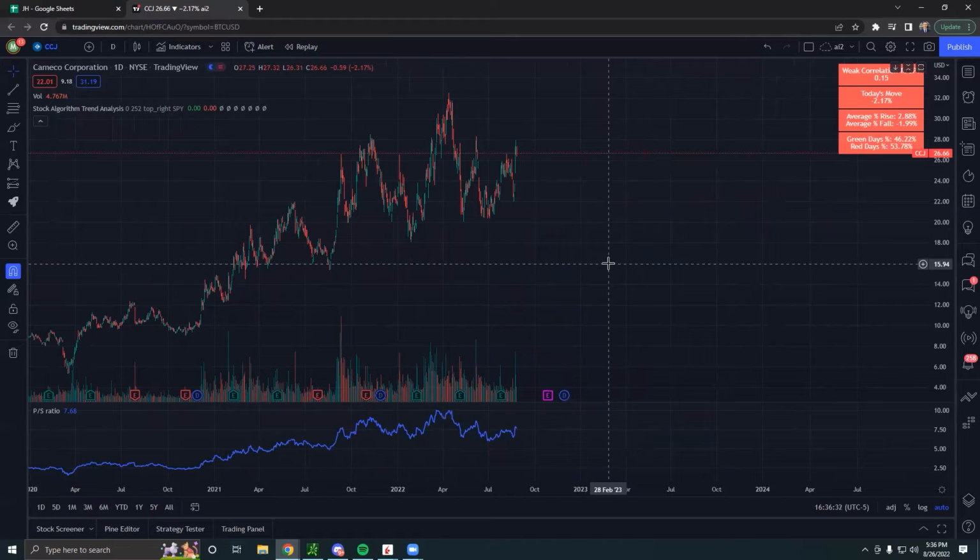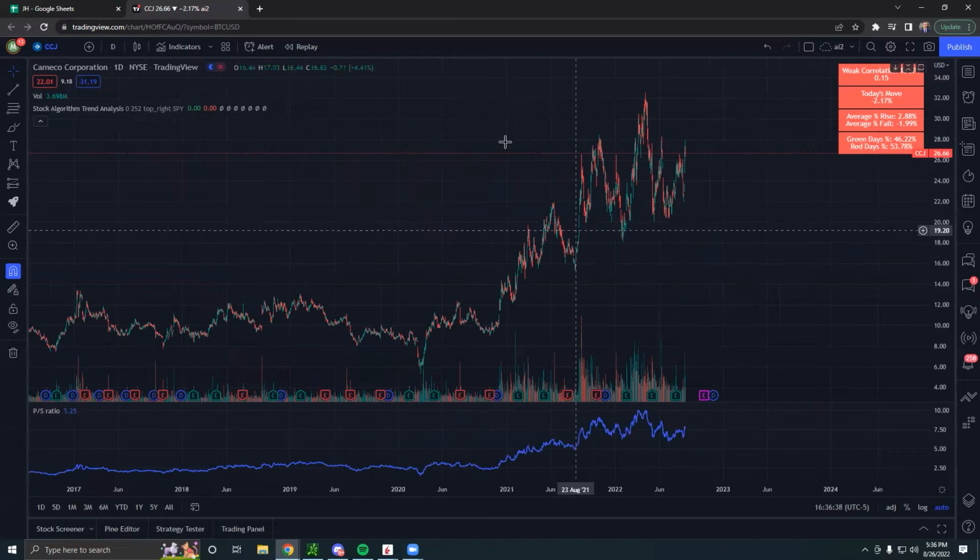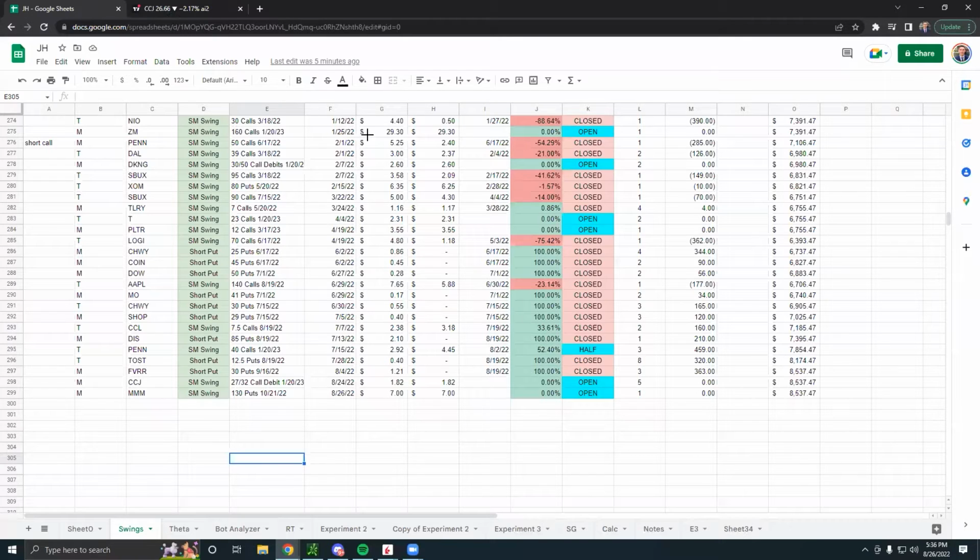But there's a lot more that goes into the setup as well, like the options pricing, the levels it's currently at, and the risk to reward ratio. So CCJ is looking pretty good. The other play is with 3M puts.